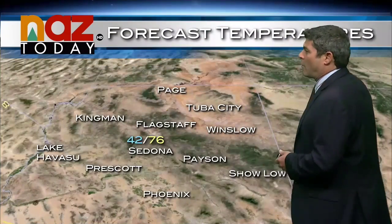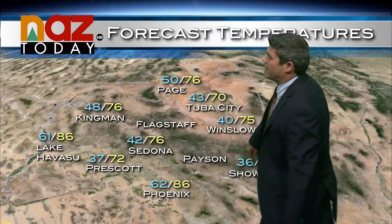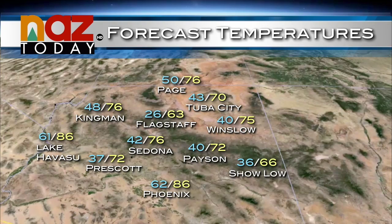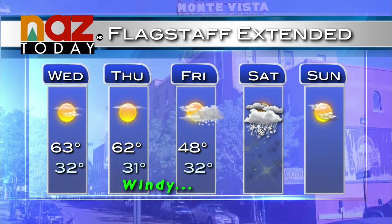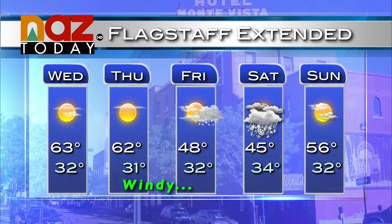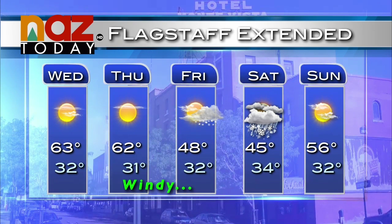All right, statewide, warm everybody up. 76 in Sedona tomorrow, 72 in Payson, 72 in Prescott. And the extended forecast, the wind will increase through the day on Thursday and be downright windy by the time we get into Thursday afternoon. And Friday, that storm system moves in, and I think precipitation develops later in the day. After a windy start to the day, the cold front will move in by late afternoon Friday with a little bit of snow, it looks like, in store for Flagstaff.